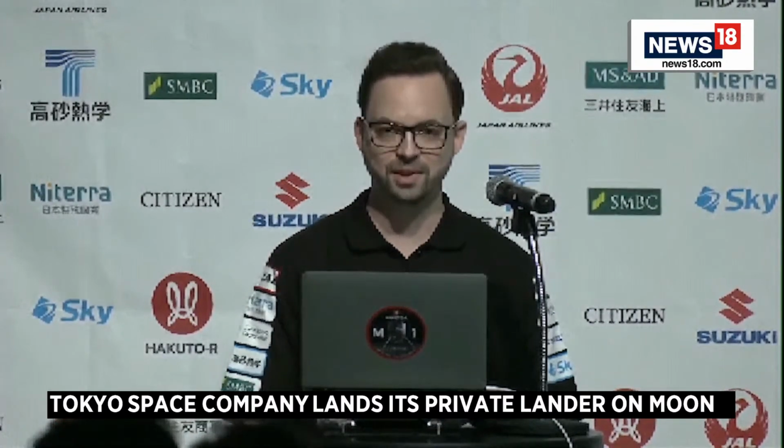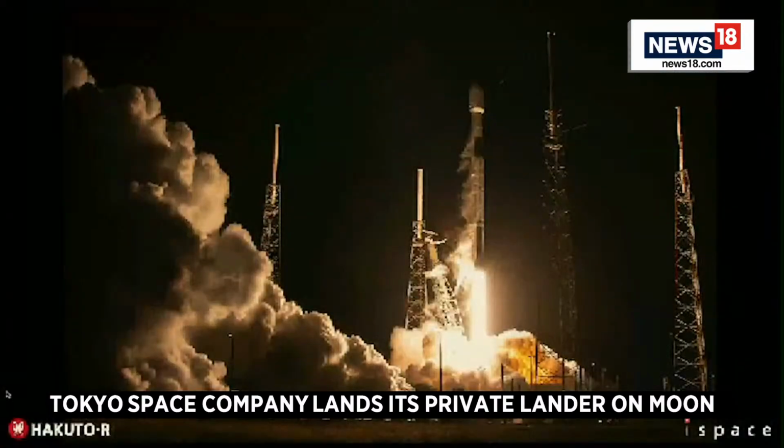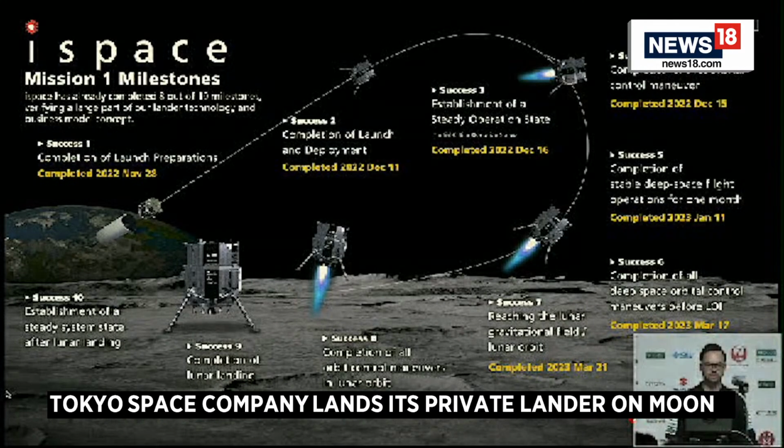Many of you may have followed the launch of Mission 1 last December. Now, after several months of operations in space, our Series 1 lander is quickly approaching one of the most exciting moments during Mission 1 in our Hakuto program, the first ever private lunar landing.